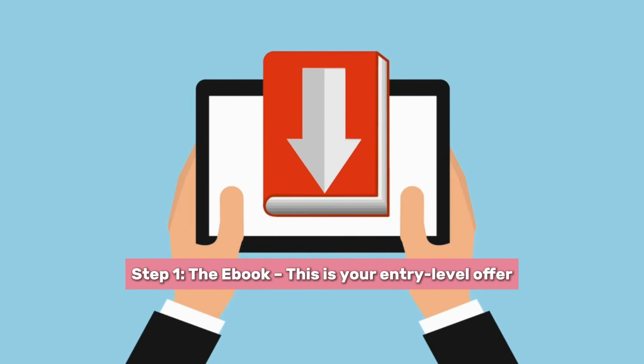Now, let me explain a little about how this works. The key here is something called a value ladder. And if you're not familiar with this term, a value ladder is a way of structuring your offers so that each one builds on the previous one, gradually offering more value and charging a higher price point. So here's what it might look like with an example. So step one, that's your ebook, right? So that's your entry level offer. It's low cost and it's easy to say yes, giving your audience a taste of your expertise.